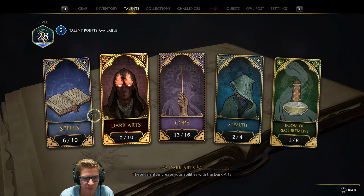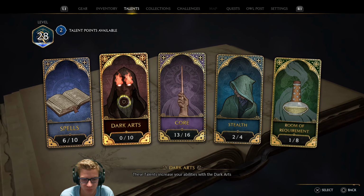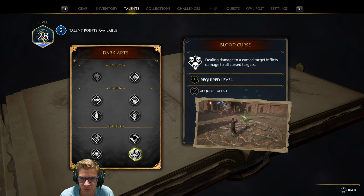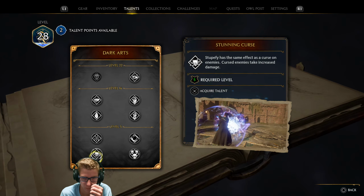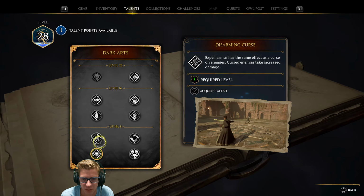Talents. Oh yeah, I forgot about these talents, skills and stuff. We've got 2 talent points. Okay, what do we want to do here? What's dark arts? Oh yes. Dealing damage to a cursed enemy target. Oh. Oh yes, I like that. I like that a lot.